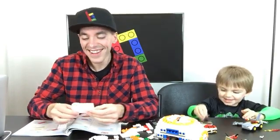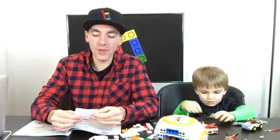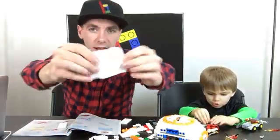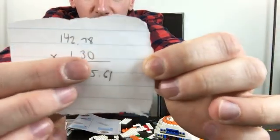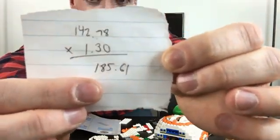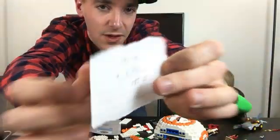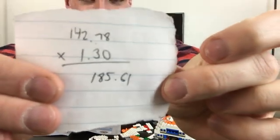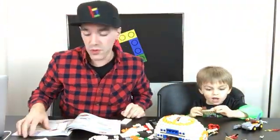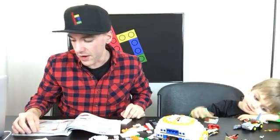Sorry. So right now Google's telling me we are at $142.78, which I'm donating another 30% on top of that to make up for what Google takes in their fees. So we're at $185.61. Good job. So $185 is where we're at, and that doesn't count anything that we've already gotten here tonight.